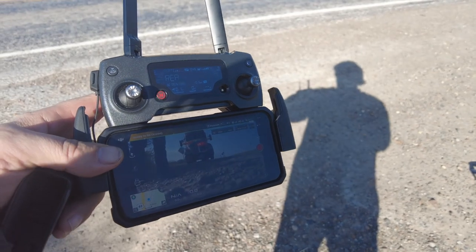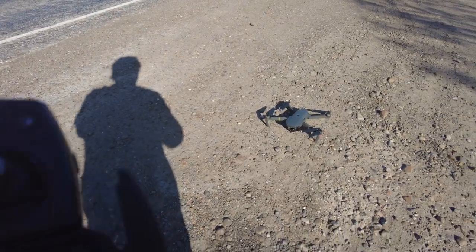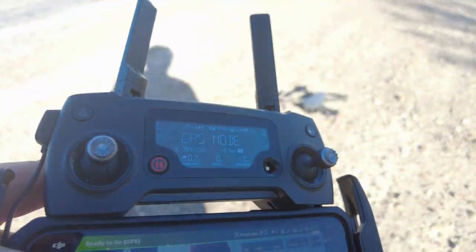But this is how I operate the drone. I put my cell phone in it, and I see what the camera sees. And let's take off.